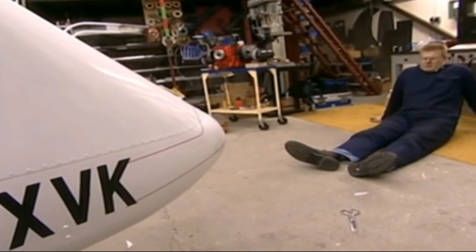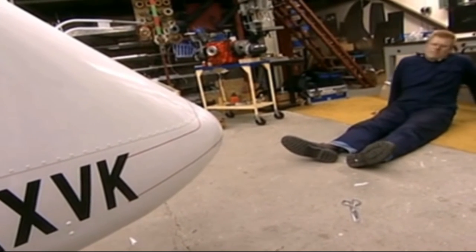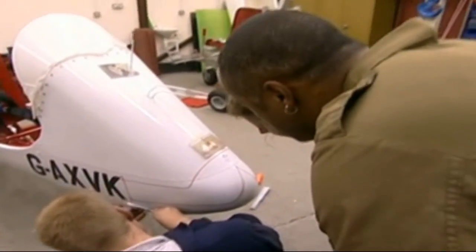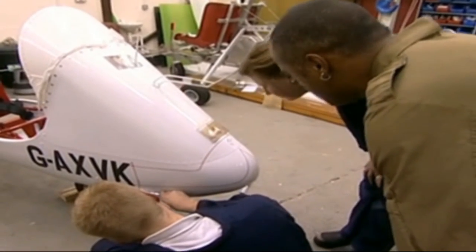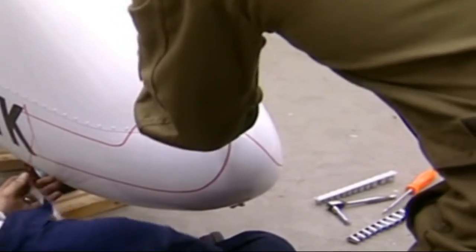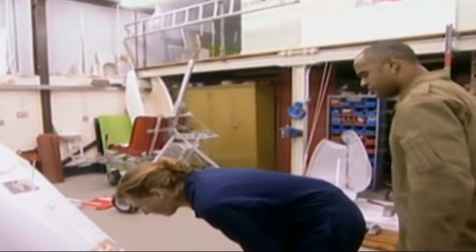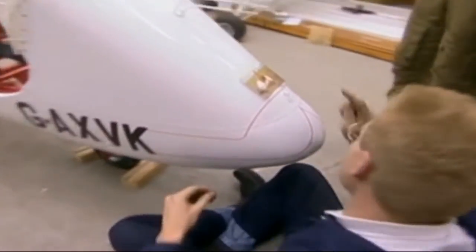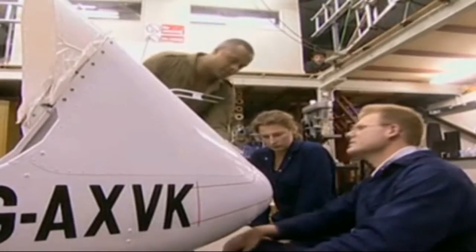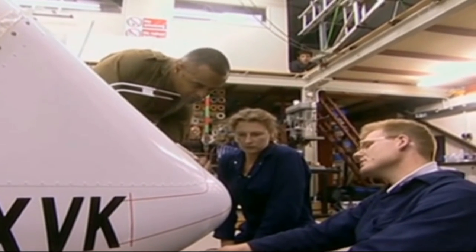True to form, Jerry's attempted to improve on the original, which doesn't go down too well with his more purist colleagues. "It doesn't look nothing like what it's supposed to on the can. Look, you've gone too deep here. That is too exaggerated." "Yes, I know it is. Absolutely deliberate. Because, in my humble opinion, that looks ridiculous and this will look half reasonable and it's a close enough approximation." "It's much deeper."